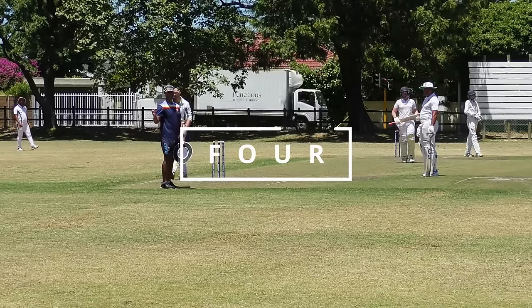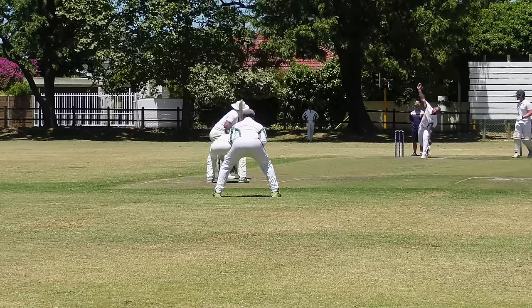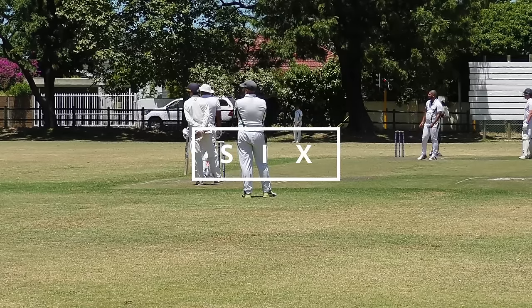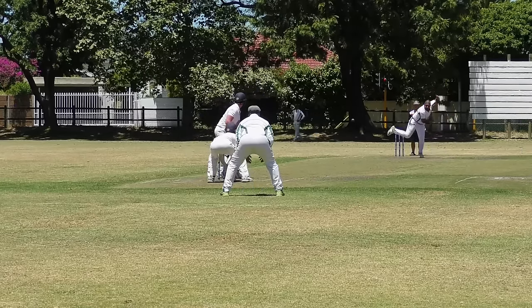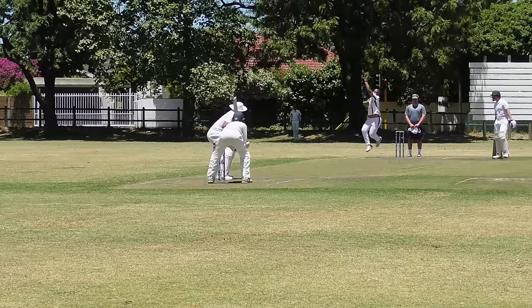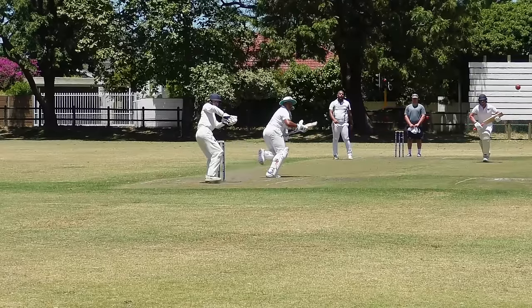quick singles. I talk about running between the wickets a lot on this channel, but once again, here is an example of how good running can put pressure back onto the bowling team and shift the momentum back in your favour. As you'll see, this partnership got Western Province back in the game, and I believe a big reason for that were those quick singles at the start of this partnership.